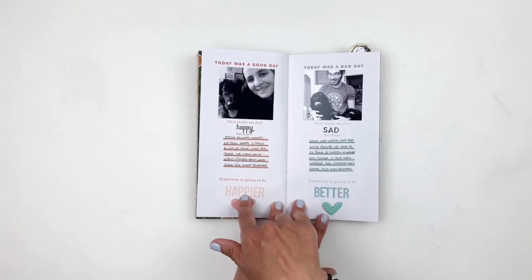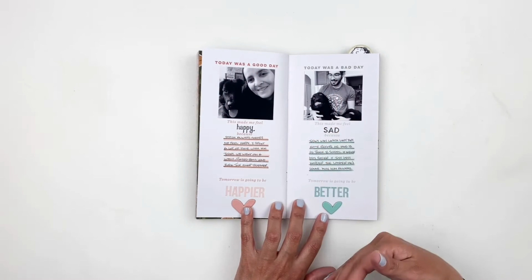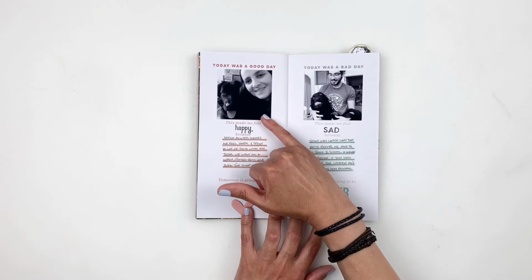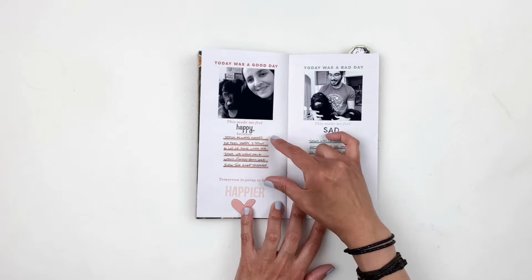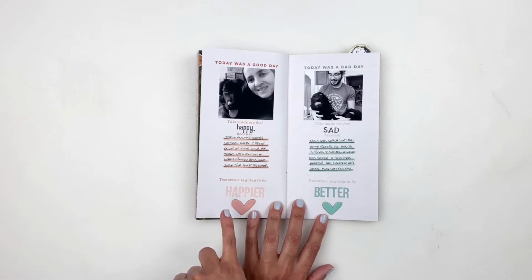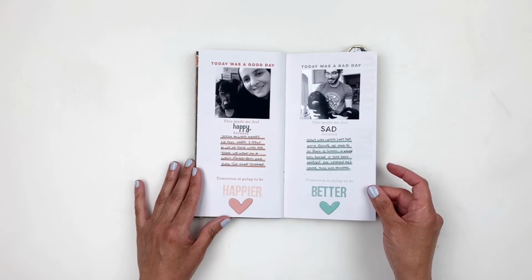And this was a part of the pattern from the Studio Calico Traveler's Notebook. So it had today was a good day and today was a bad day. All I did was I filled out the spots. So under today was a good day, I added a photo, same here. And then it had this made me feel. I just stamped happy and sad. And then it said because, and I added my journaling to both. And tomorrow is going to be, and I just added happier and better with alpha stickers. Kept it very simple. I love the red with the blue and I kept with it, and I love these simple layouts so much.